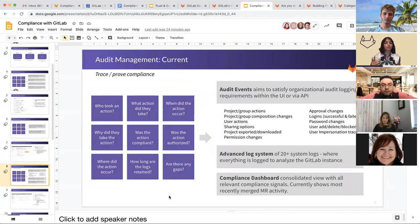The third one is to report on whatever rules and policies that have been enforced. So basically things like who took an action, whether the action was allowed, whether it was compliant, were they approved to take that particular action, are there gaps from what was defined to what was actually done. So a bunch of these questions tend to be asked when a compliance auditor is auditing the organization. So in that regard, there are a couple of features that are applicable.